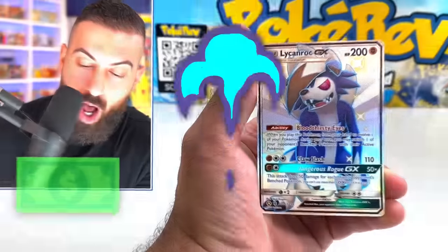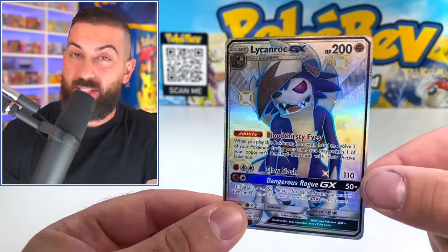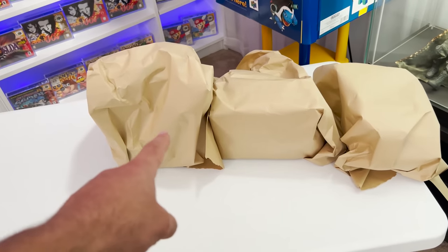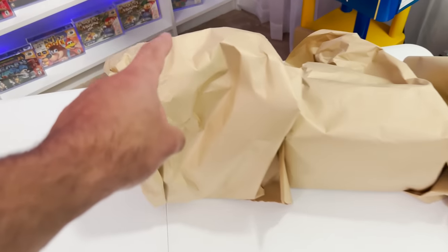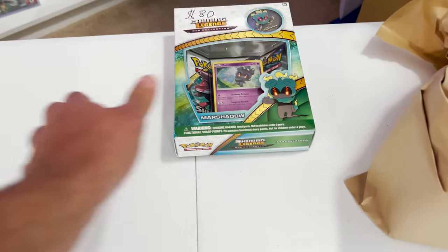Moving into Pikachu. Oh, Lycanroc Floor, shiny GX, not bad. Into a Kangaskhan, not bad. That's actually really good. Lycanroc, shiny baby, let's go. Only three more items left, but we're gonna pick it up a little bit here on this fourth one, and it's gonna be something pretty cool. Boom, there it is, $80.